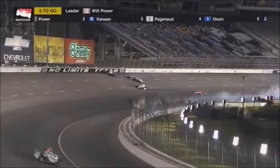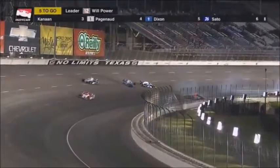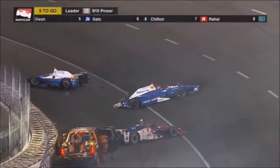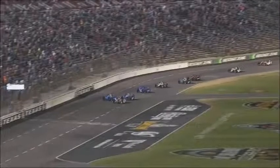Well, you knew it was going to happen at some point. They were absolutely driving like maniacs. Scott Dixon is going to be furious. A 7th place finish, and let's watch again what happens.